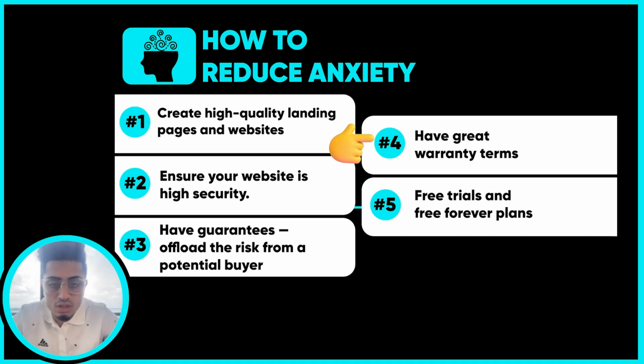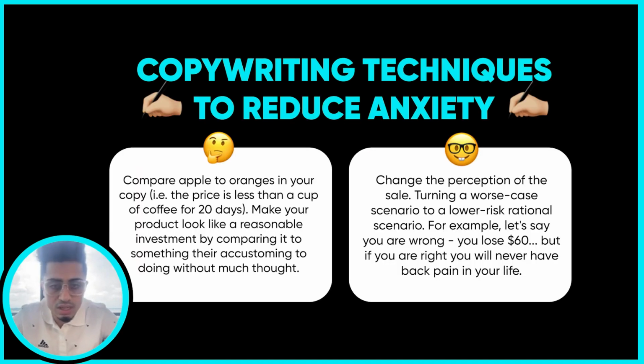And then for certain offers, free trials and free forever plans just to get people in. And once they actually can trust you because you've given them some type of value, from that point on, you can go on and sell them a higher ticket item. And this brings me to my next slide, which is copywriting techniques to actually reduce anxiety.